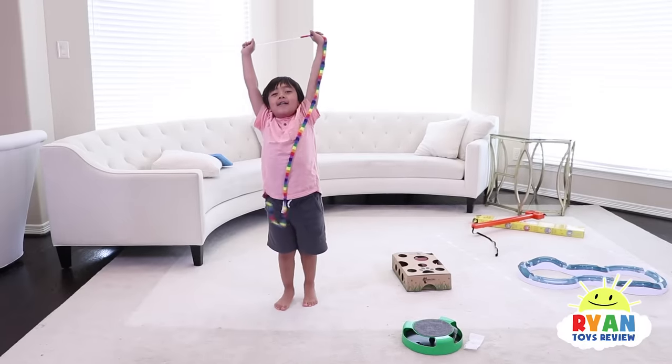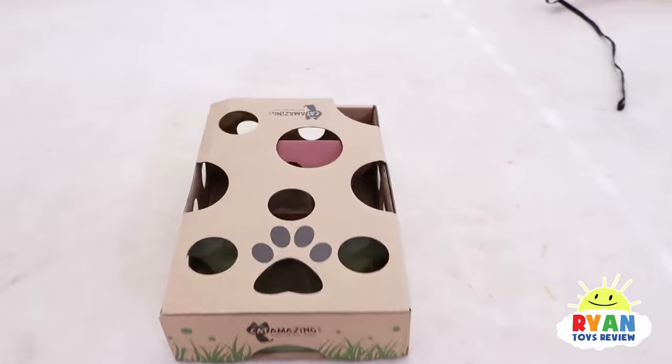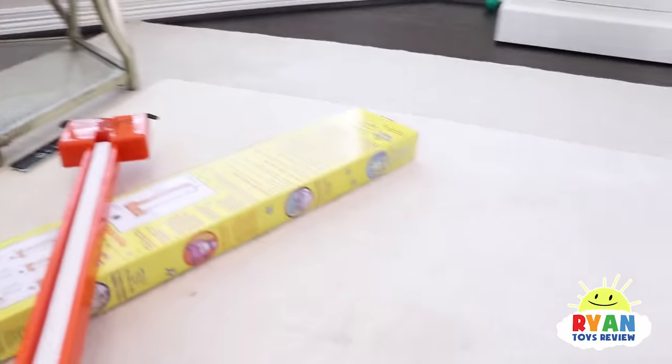Now set it all up. Now let's bring our cats. So there it is, that's the first one. Second one set up. The one with the tube is set up. This one is set up too. Meow.